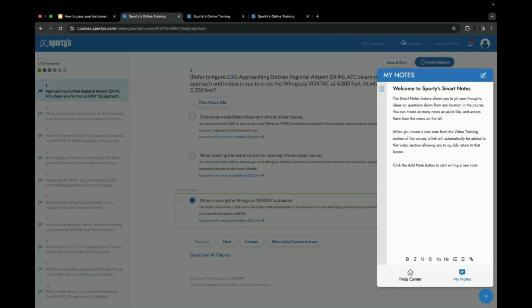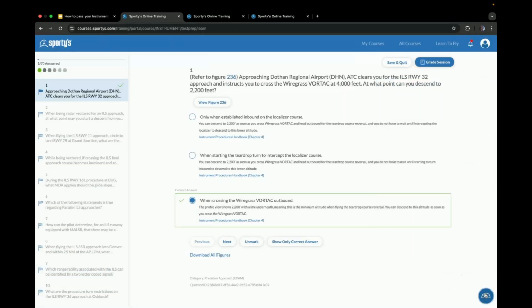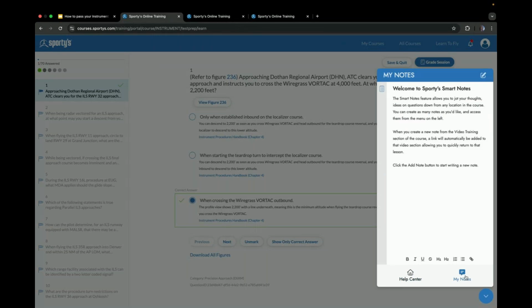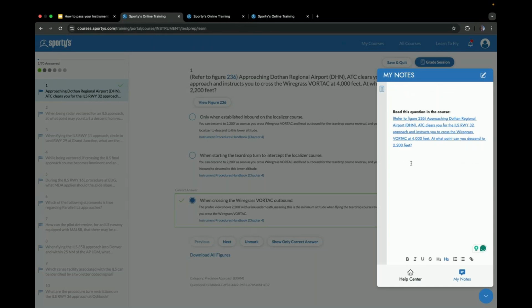What I'll also point out is you have the notes feature. And again, if I maybe went through that too quickly, there's a little widget here at the bottom right, this little gauge essentially that pulls up this help menu. And on the bottom here is the My Notes feature, which is basically your little notepad to jot down questions or other ideas you have for studying. But when you generate a new note from test prep, it's automatically going to include the question in the note with a link back to that question.